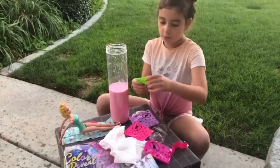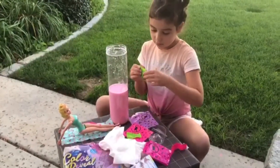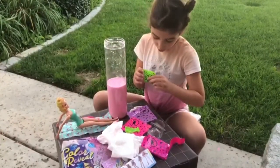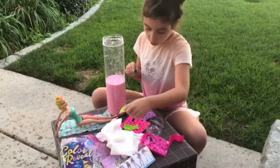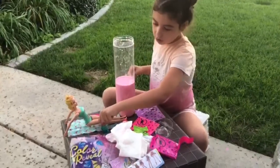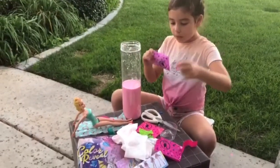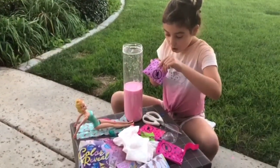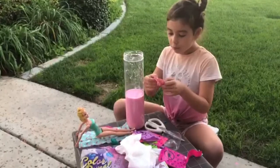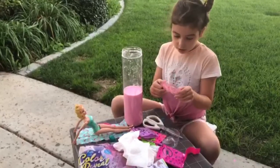Next is our green one, which kind of matches her bathing suit and towel. What is it? I know what they are. They're her shoes. Oh my gosh. She looks so cute. And what could be in my favorite color? It could be, let's see. Ooh. It's beautiful. Oh my gosh. I can't wait to get her in these clothes.